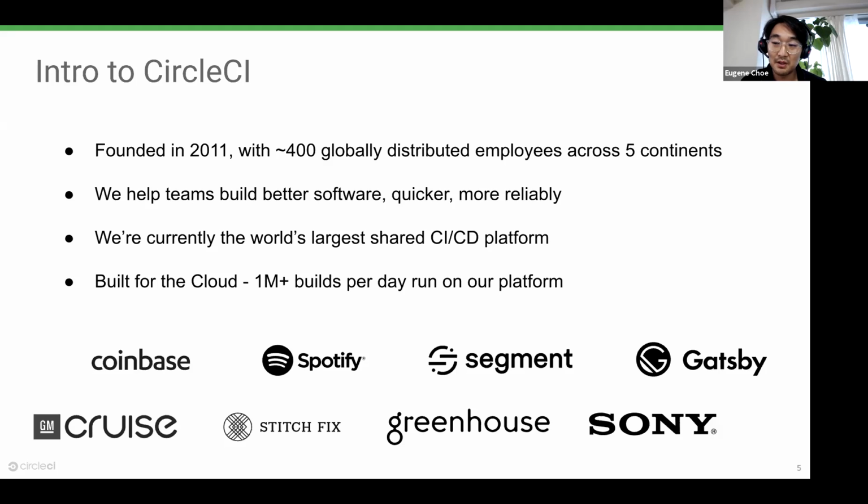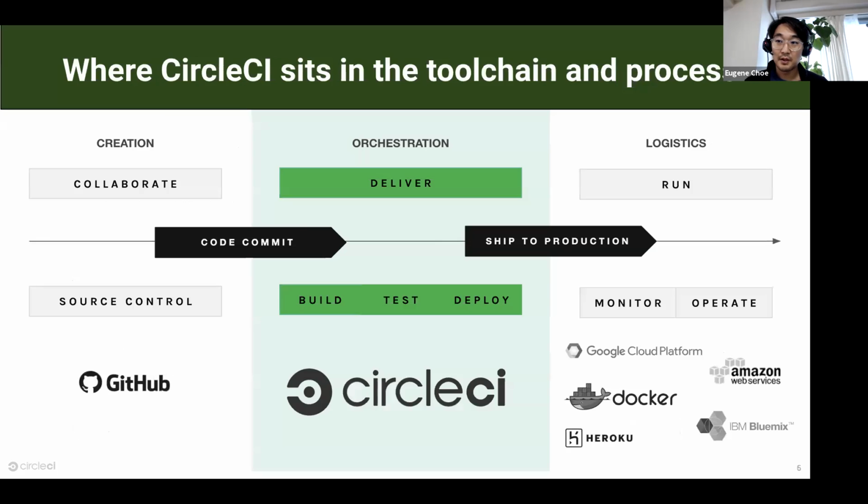So the names that you see below are some of our key customers that we're allowed to share publicly. So it's not just small teams and small startups, but rather large enterprise organizations also that are trusting us to run their software in the cloud as well as behind their firewall. For those of you out there who have used CI/CD before, this probably is not much of a surprise to most of you.